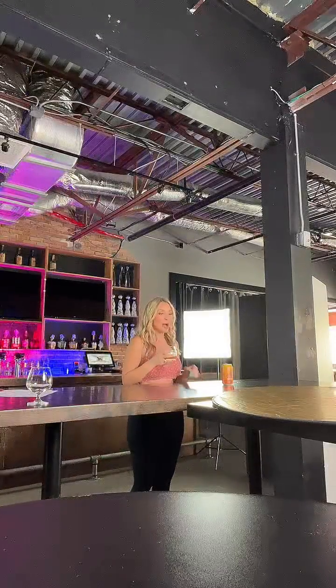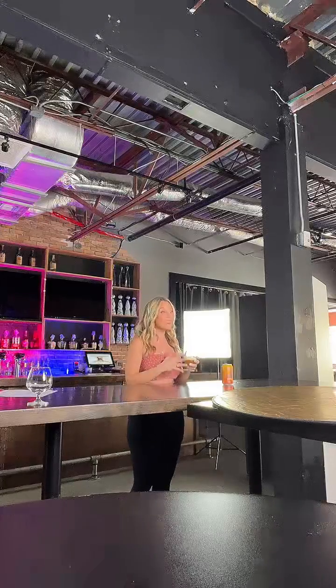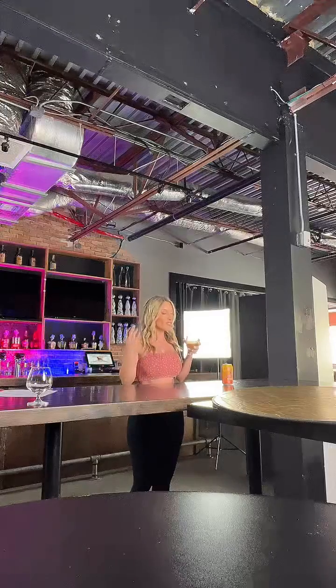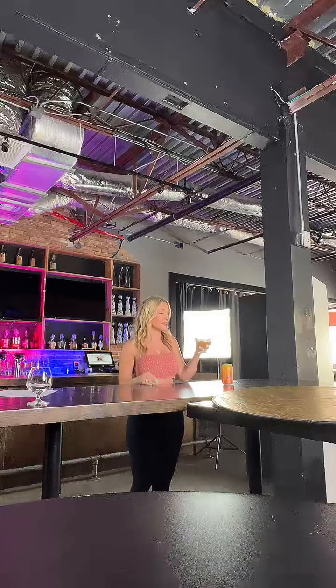It smells like pineapple. Everything's pineapple. Listen, people put a lot of pineapple in beers, I'm telling you. Orangey, pineapple-y. Maybe a little mango in there. There's some fruit vibes going on here with the Goon Squad.